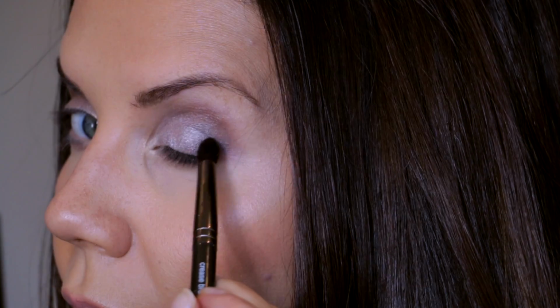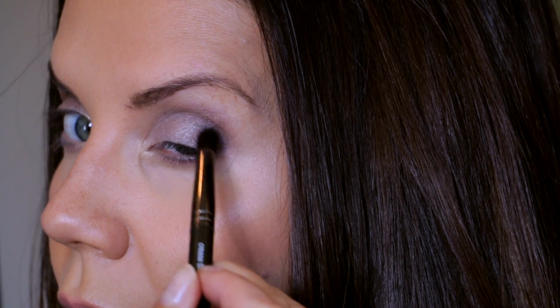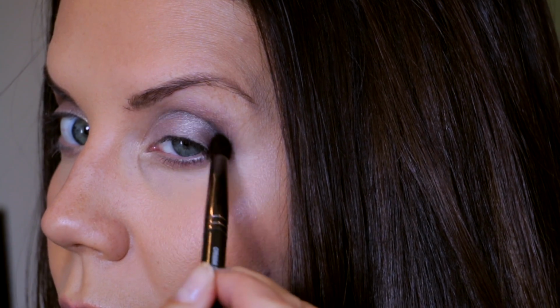And I'm actually gonna focus right on the very, very edge of my eye and just up in the crease a teeny tiny little bit. Just kind of softly smoke out the edge. And maybe take it a little bit underneath. Let's get to some liner.